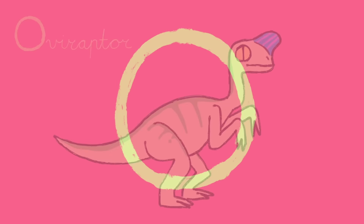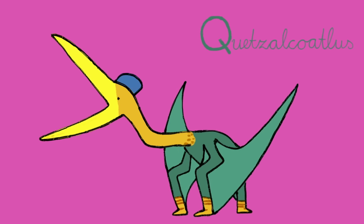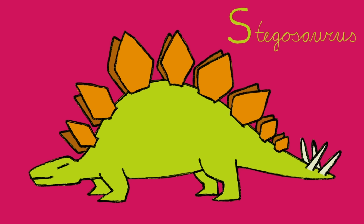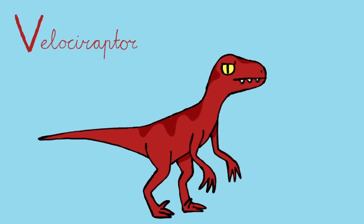O. Oviraptor. P. Pterodactylus. Q. Quetzalcoatlus. R. Riotiosaurus. S. Stegosaurus. T. Tyrannosaurus rex. U. Utahraptor. V. Velociraptor.